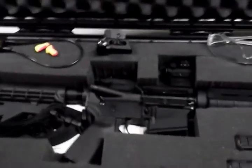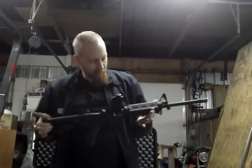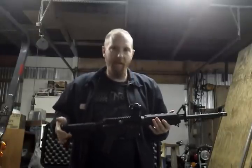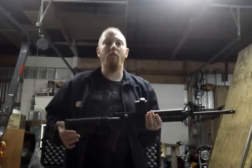Let me go ahead and put the phone back up here, and I will pull the gun out and actually show you the gun. All right, here we go. Just a standard AR-15. When I purchased it, it came with just the bare bones factory AR furniture.